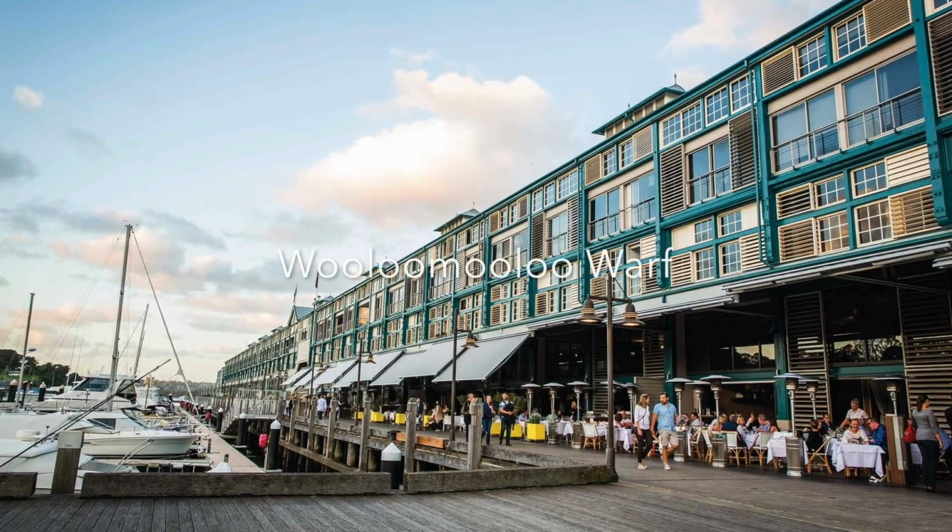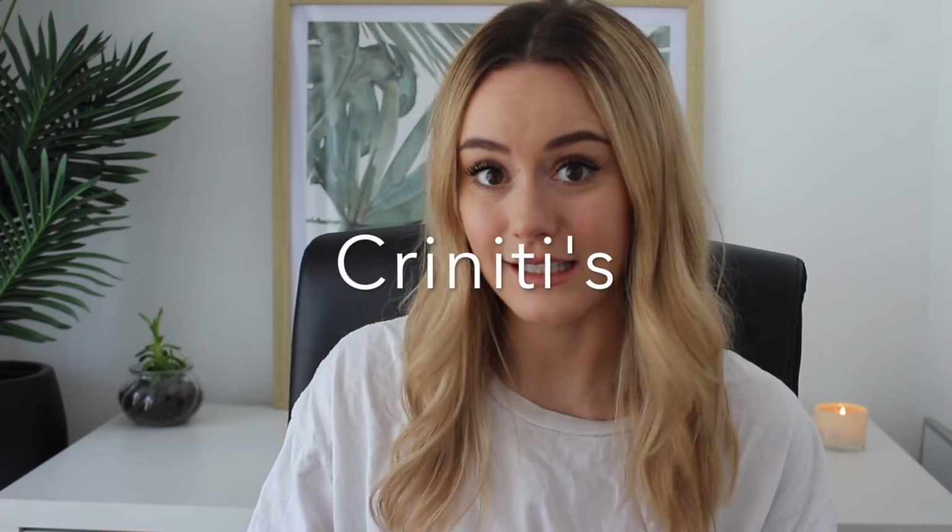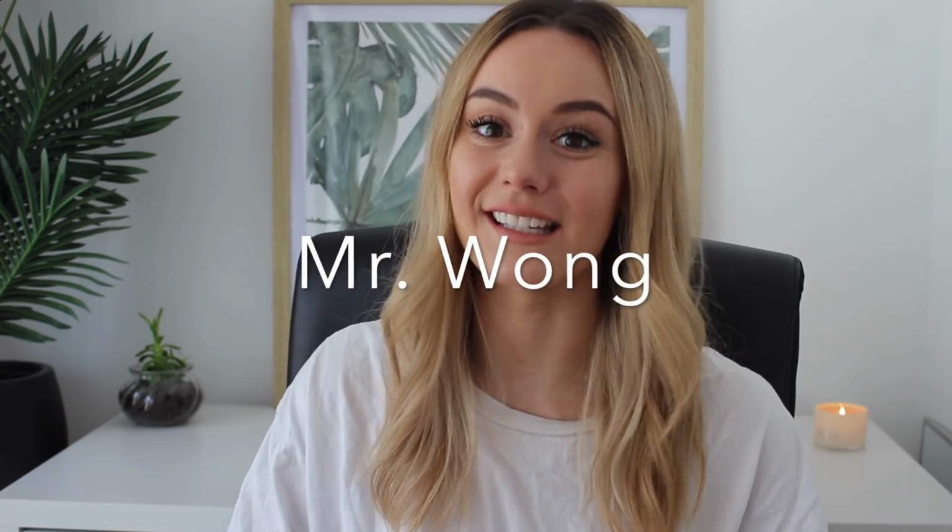I think having a nice dinner in Woolloomooloo is really nice. Again, quite pricey. So Otto's is super good. China Doll is really good. Chin Chin in Surry Hills, and Mr. Wong in the city is so good. And then if you're looking for something that's not as high-end but also very good, I do think that everyone should see Newtown, because it's such a different vibe to so much of Sydney.